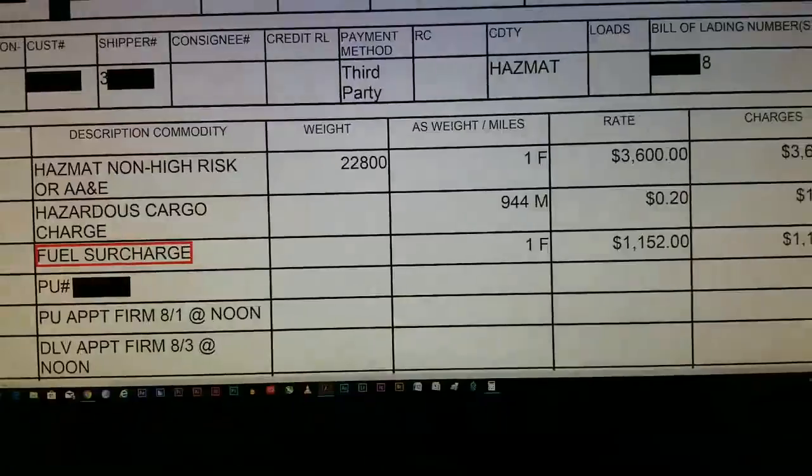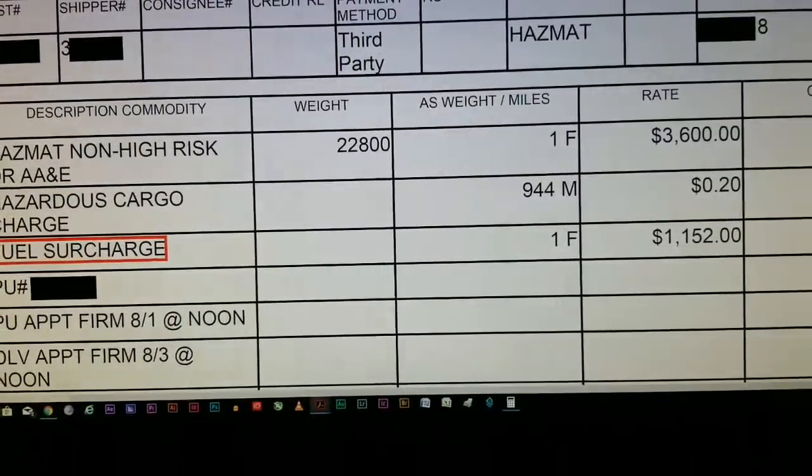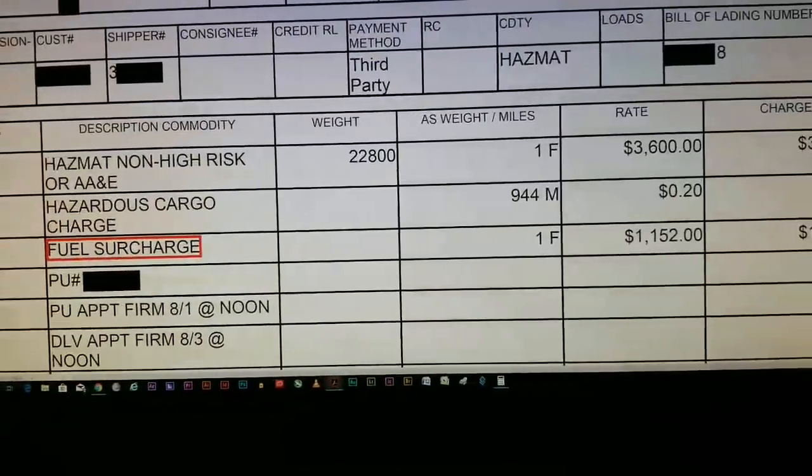Let's see if it'll zoom out for me, and I'm sure it will. See, nothing to it. Oops, zoom back in. There we go. Oops. Wow, I am just terrible at this. Okay, there we go. Sorry.